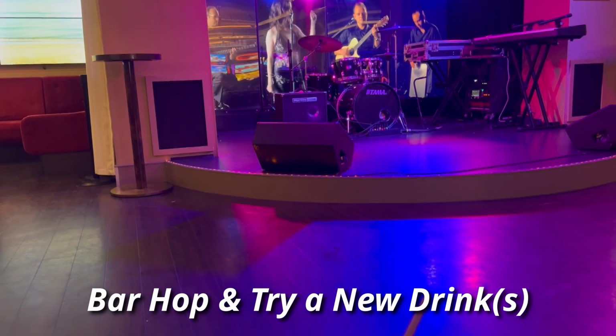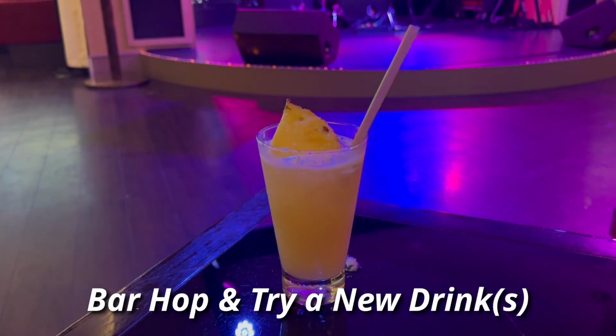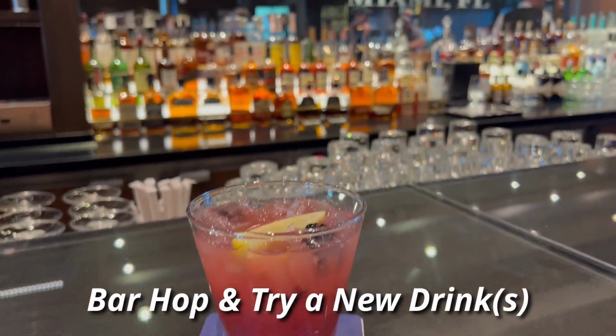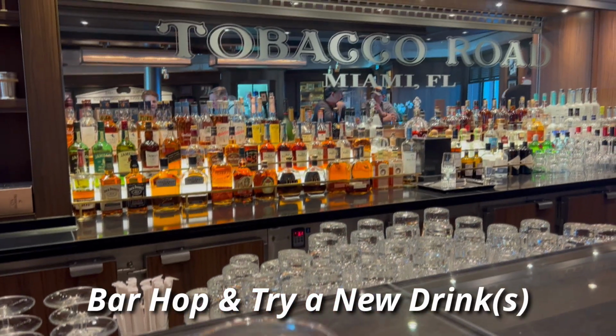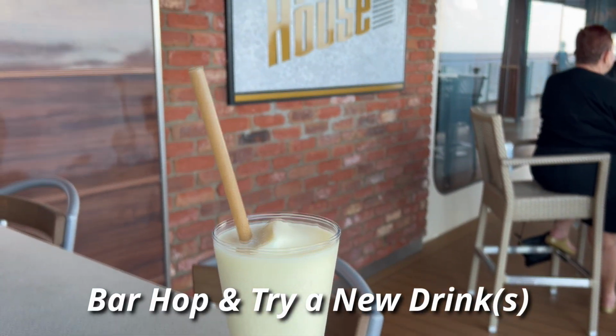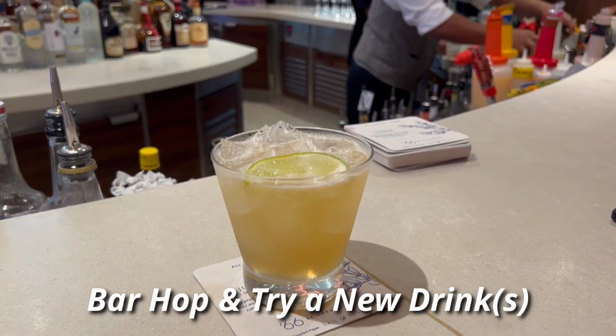This is a great way to try some new drinks that you've never tried before. It's also a great way to explore this enormous and really cool ship. Along the way, I'm sure you'll meet some new people and have some interesting conversations with some of the bartenders. But most of all, it's a great way to kick back, relax, have some fun, and enjoy your vacation.